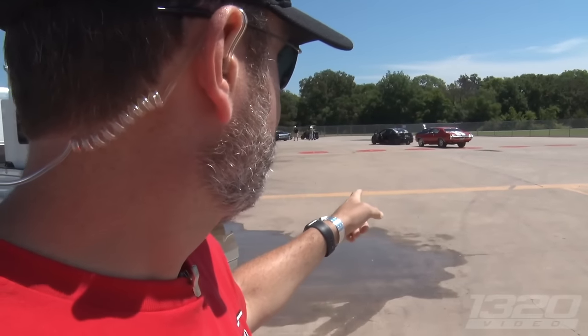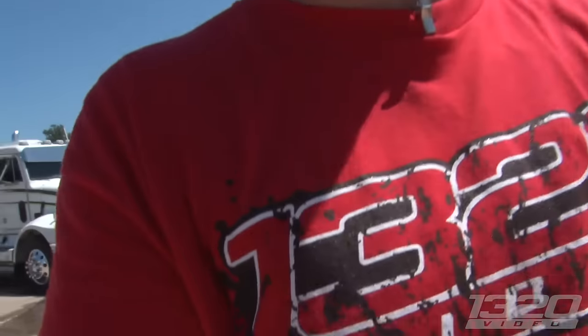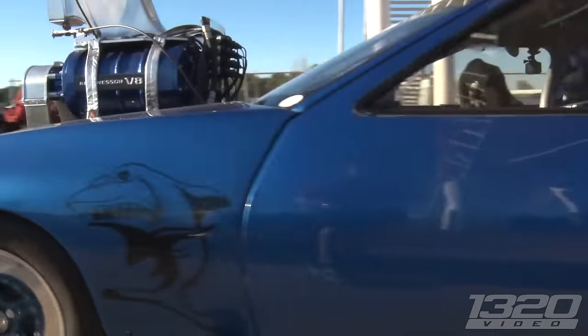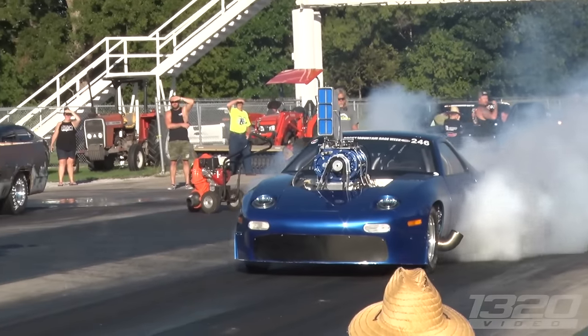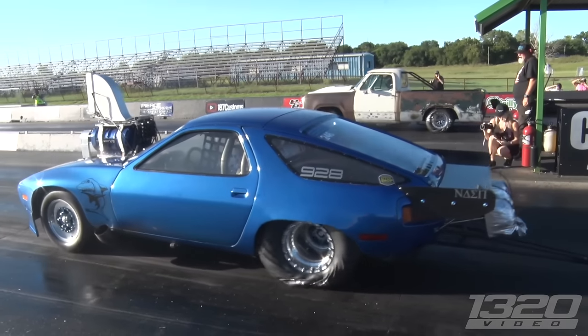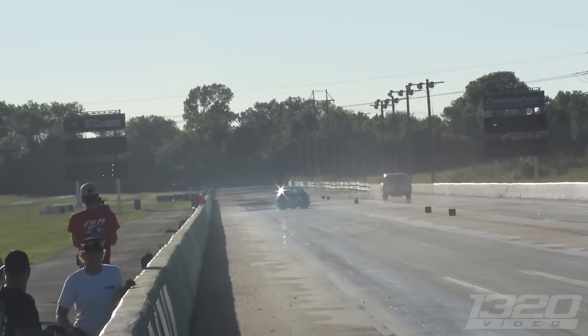But that's easily my favorite thing here. I hope he makes it the whole week, because that is completely untested. Looks so badass. The snorkel on the front is from a tractor pull vehicle, and they got it because it makes it look more like a shark. I love it. Porsche. I'd say that's a pretty good shakedown run, considering they have never made any passes on that car until right now.